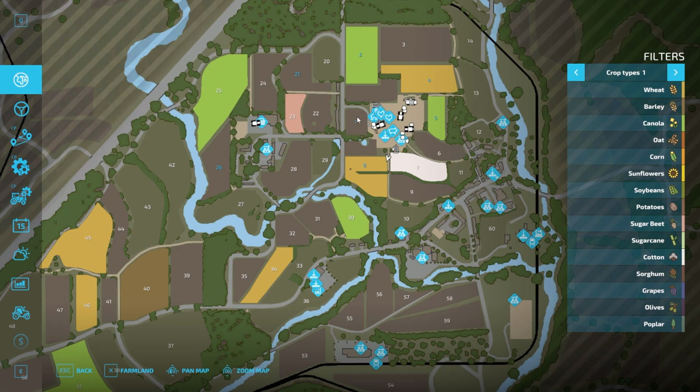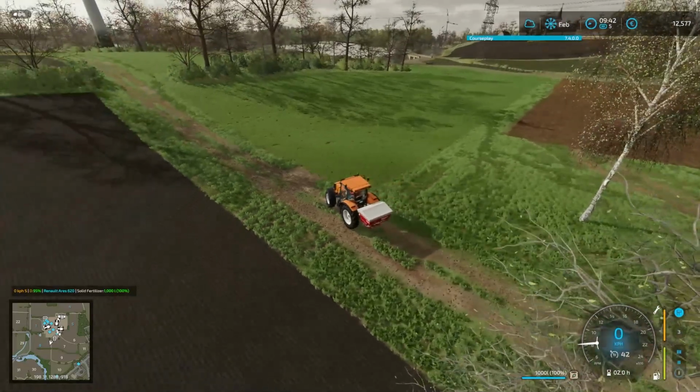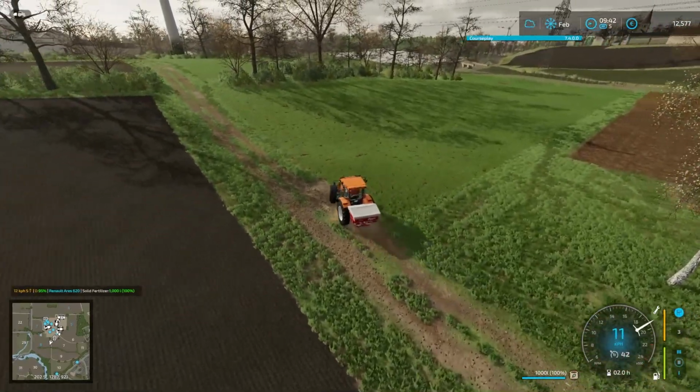So we'll be sowing corn in field 1 and field whatever this is here, and possibly this one, and possibly this one, or maybe sorghum. I don't really know yet, but we have those 4 fields to do fertilizing as of now. So let's get it going.